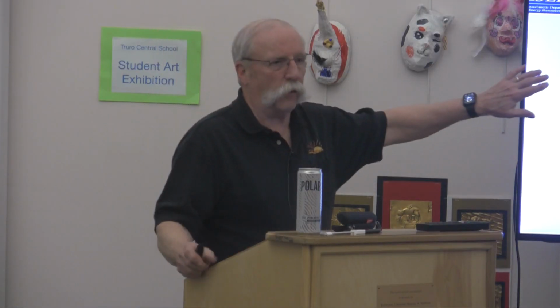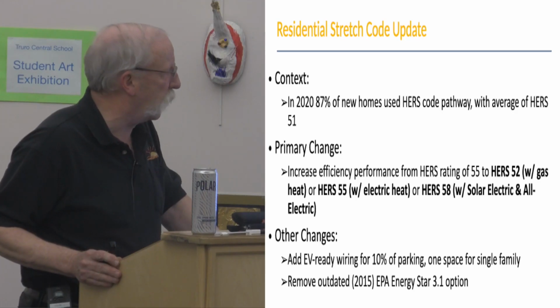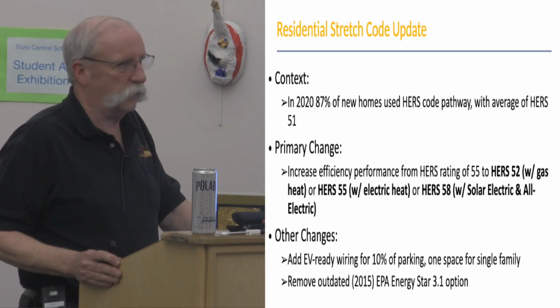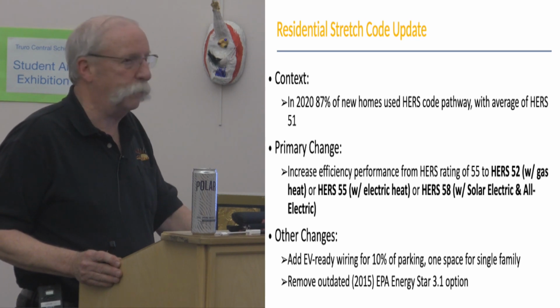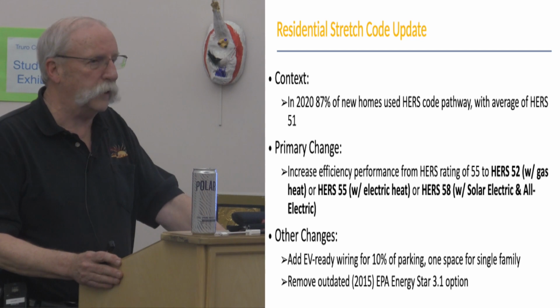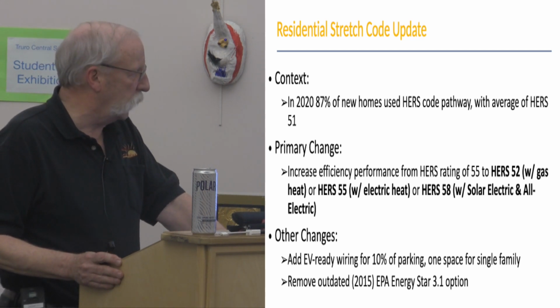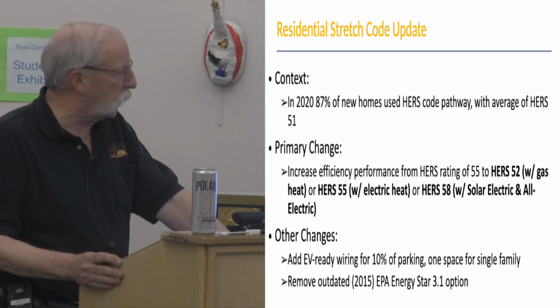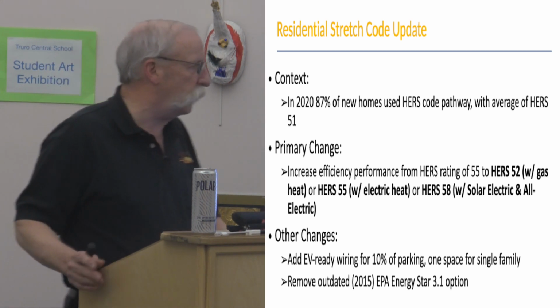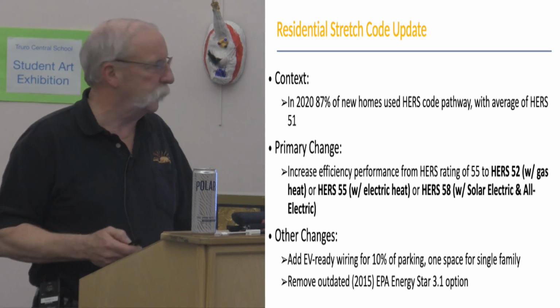Okay, so these are the things already in the stretch code. You're already there. You should be doing this stuff already. So the primary change is the reduction from 55 to 52, et cetera. Okay, so that's what's happened now. There should be EV-ready wiring for one parking place for an electric vehicle. And it removes the EPA Energy Star 3.1 option for doing your energy analysis.